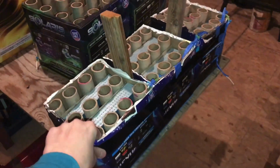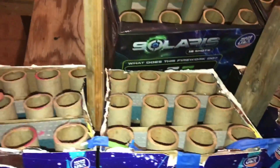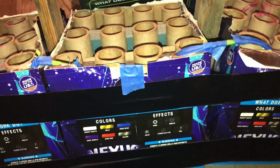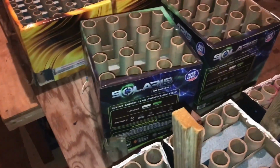1 cake board down, 2 to go. So we're just gonna finish up this 2nd board here. You can see what he did with the Nexus, which I think is a pretty cool technique. You know, you're just sticking some scrap wood down on the sides, and bam, you've got a good angle. And of course the Solaris here. We're gonna glue these down to the board, and we'll get back to you when it's done.